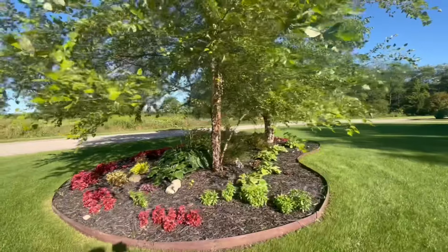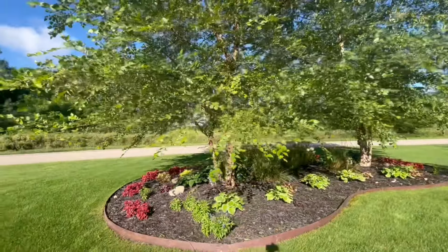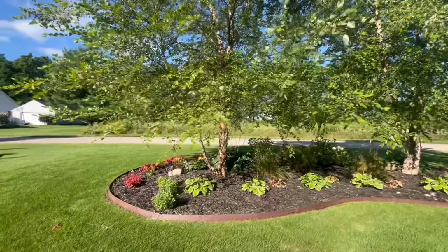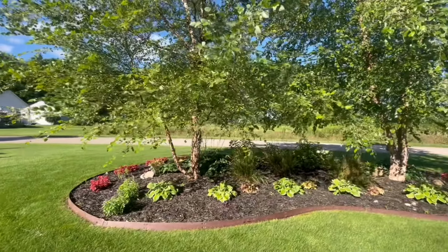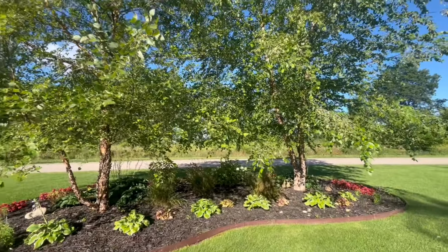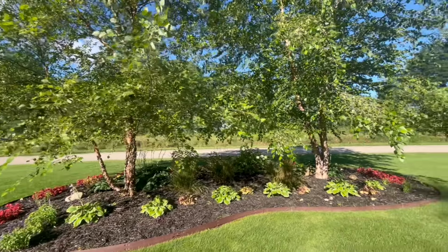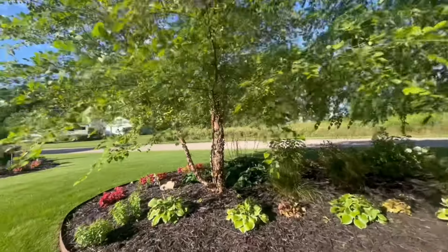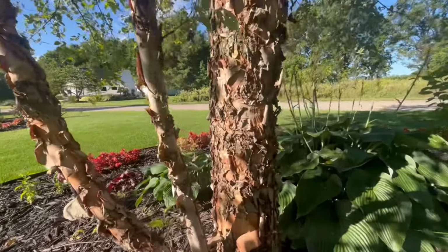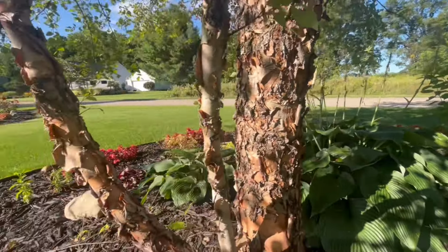Oh yeah, look at all this sun. It's great. My hosta are probably going to love it too. Those hosta in there are Frozen Margarita, and they do like a little bit of sun. So, all right. Success. I'll show you the birch up close. Isn't it pretty? I've got to cut those hosta blooms back.